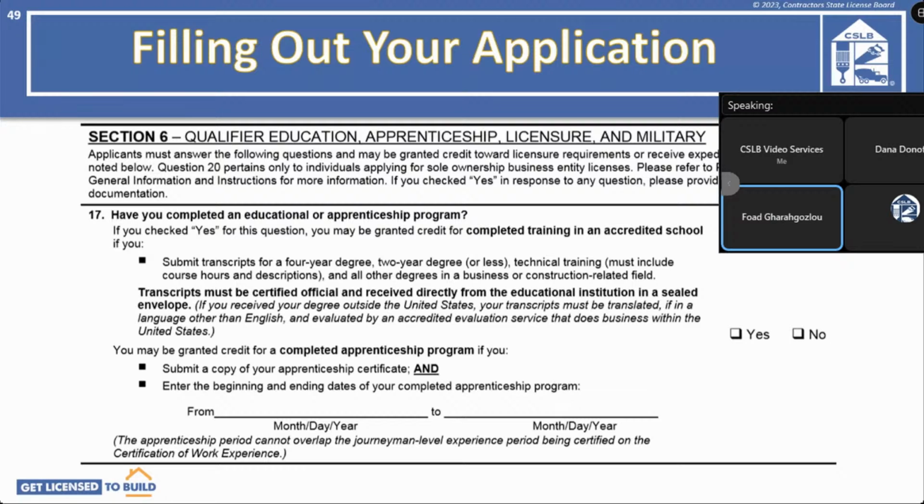You may qualify for this credit regardless of when you completed your education. The 10-year time frame does not apply to education. You may also apply for this credit even if your education was received out of the country. If your degree is in any language other than English, it must be translated and evaluated by an accredited evaluation service that does business within the United States.